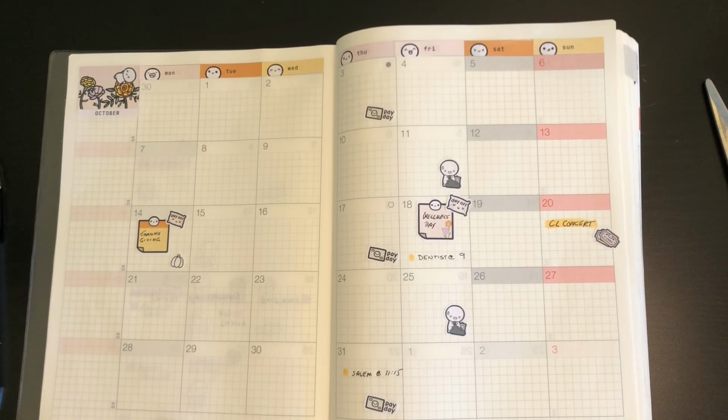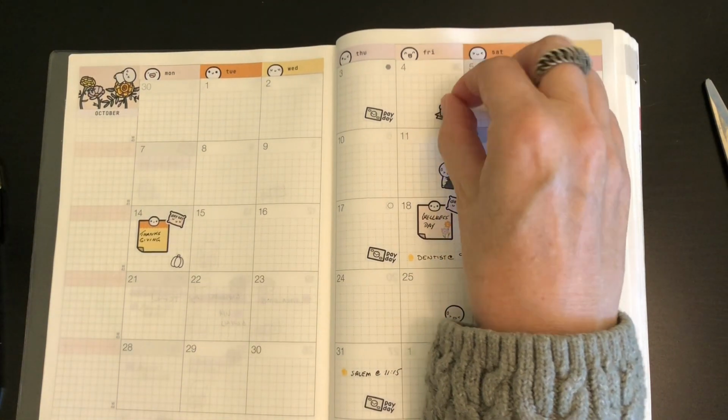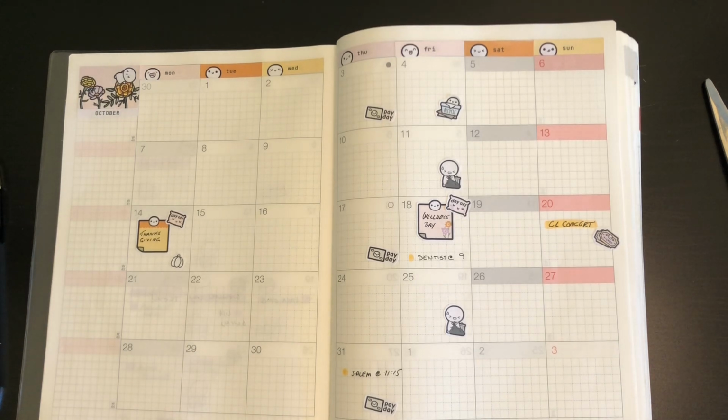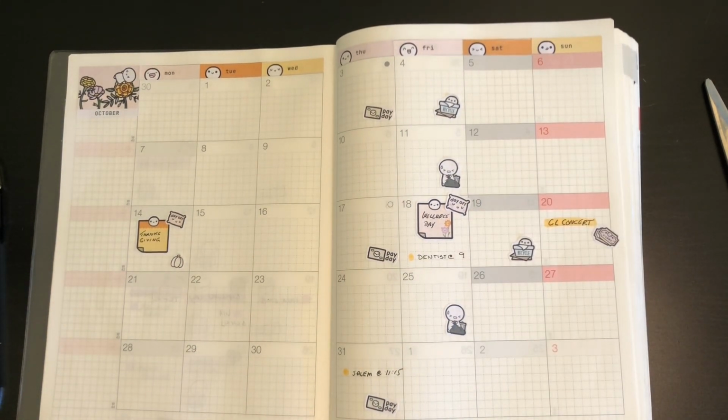All right, so here's how my month ended up looking. Not too thrilling to watch me doing that, so here it is, pretty basic. But yeah, it gives me a chance to just make note of the things that are happening, and like I said, a good quick reference on my desk, which is handy. Just get these last couple, and then that's it.